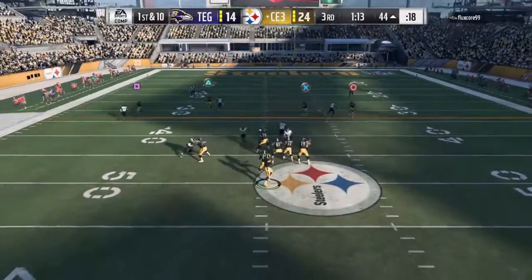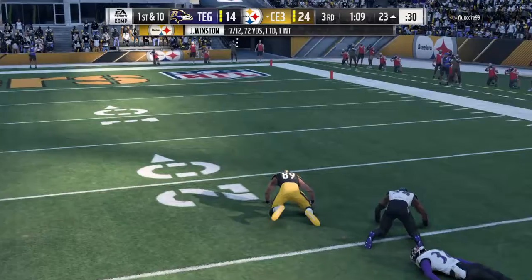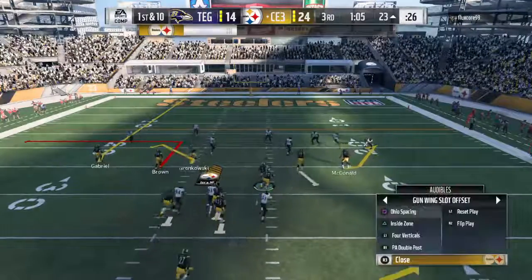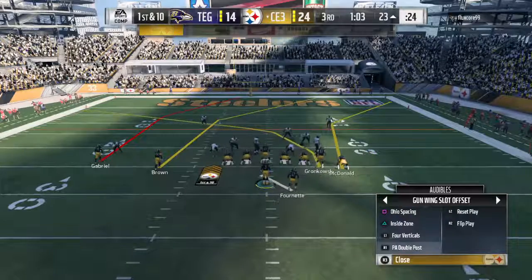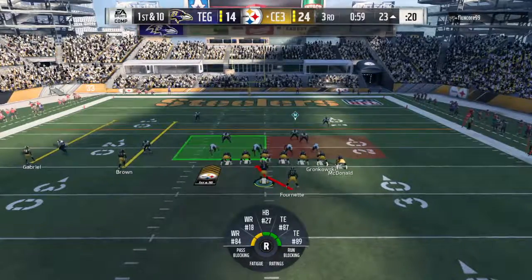Now a play fake here on first down. And he goes down, but not before getting this inside the 25. Chewing up big yardage. Another nice gain there. This one goes for 20. And that was a heck of a shot right there by Jameis Winston.